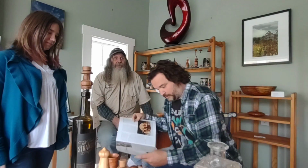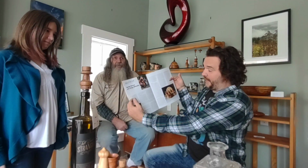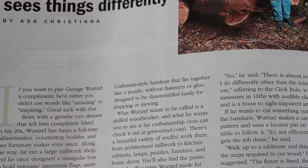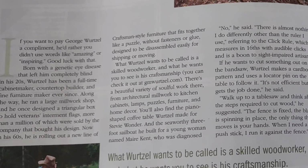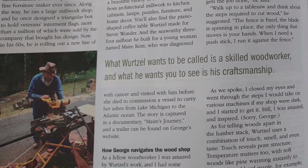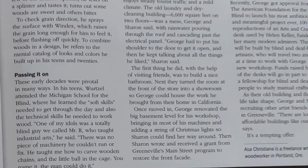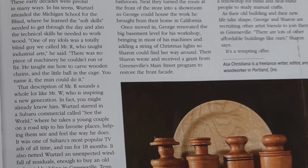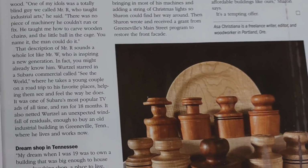In the latest copy of Fine Woodworking, you can find a whole big article about George. There is a lot of information. Every musician wants to be in Rolling Stone magazine. Every woodworker in the world wants to be in Fine Woodworking magazine. So when that magazine started running back in the 70s, I told my guys that I worked with that someday I'm going to be in that magazine. Well, it took 50 years. I made it. I'm in it.